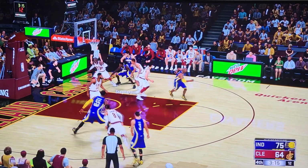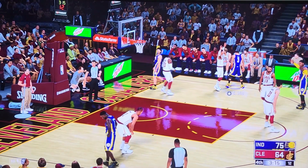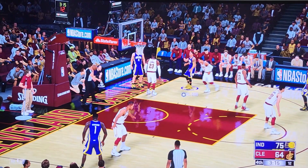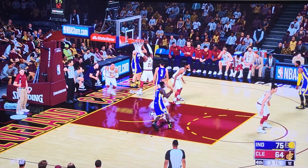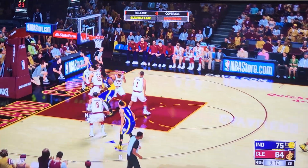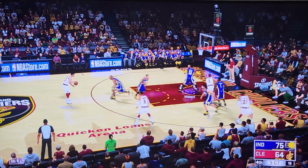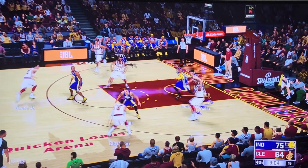On the wing, Stevenson, covered by Hood. And the ball goes out of bounds. Last touch by James. Here's Hill. The rebound by Nance. Nance has got his fourth rebound in this one. Passes it to Clarkson.